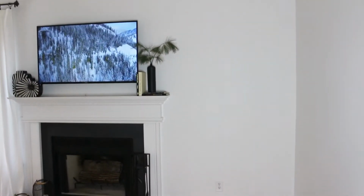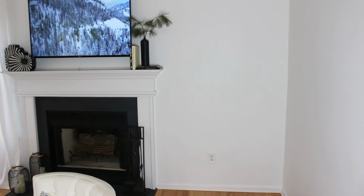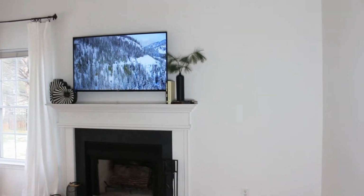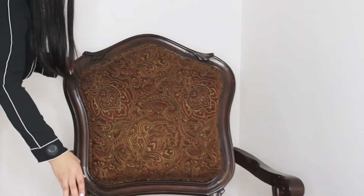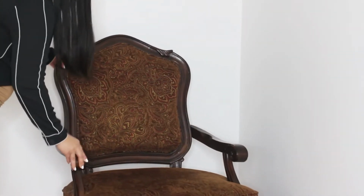Now for the other side of the mantle, I went back and forth deciding whether to use my console table or leave it just empty. Instead, I'm going to use this statement piece for extra seating.